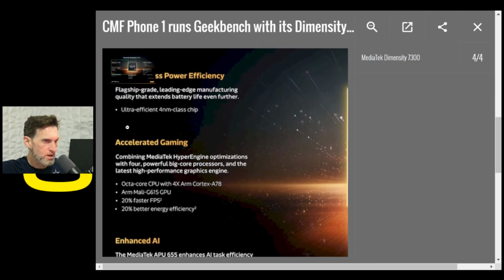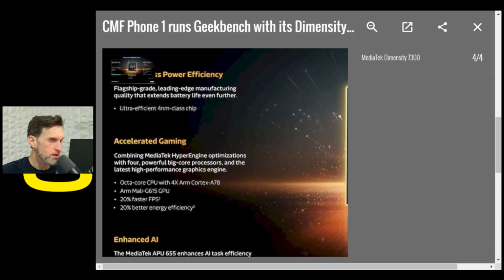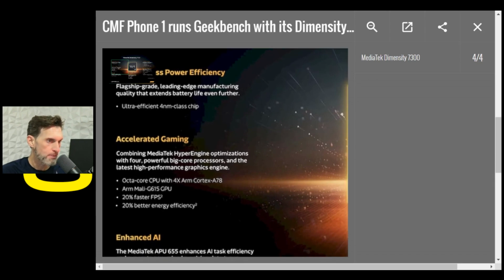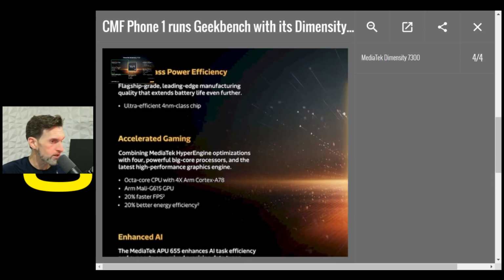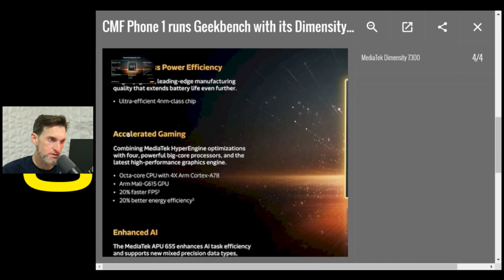Accelerated gaming, combining MediaTek HyperEngine optimizations with 4 big core processors, count that, 1, 2, 3, 4, and the latest high performance graphics engine. Now the CPU has an octa-core CPU, again 4 ARM Cortex A78 cores, and has an ARM Mali G615 GPU, which is 20% faster frames per second and 20% better energy efficiency.